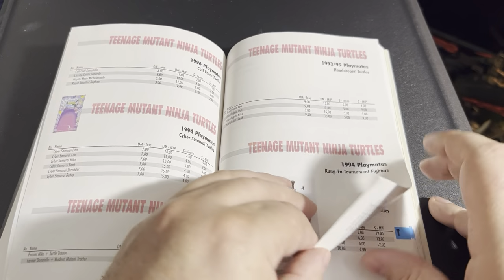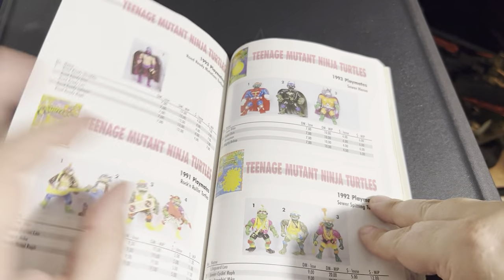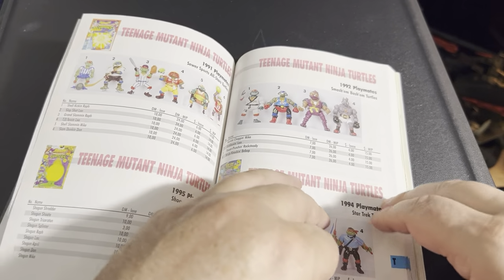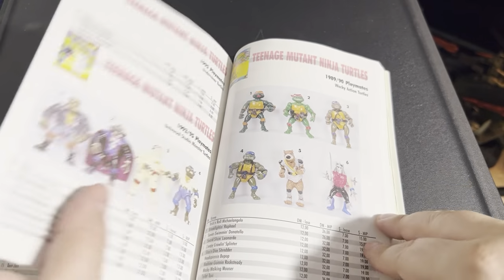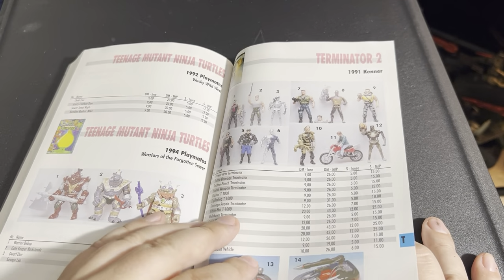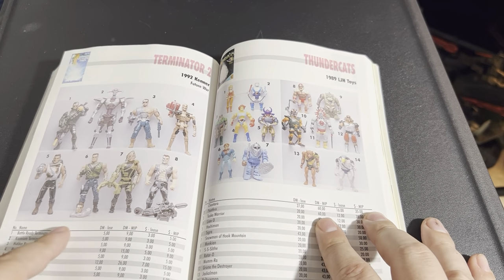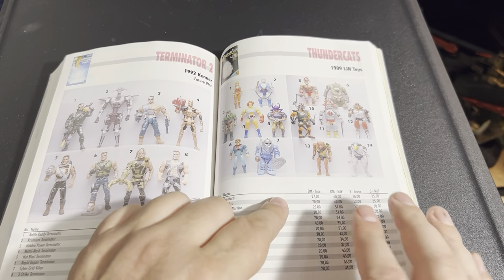Some of the Ninja Turtle stuff is just listed again. Some of these big lines, they don't show every photo, but they give you a really big, wow, this goes on and on. Terminator 2, another great line that would be awesome to collect. Terminator 2, Thundercats.